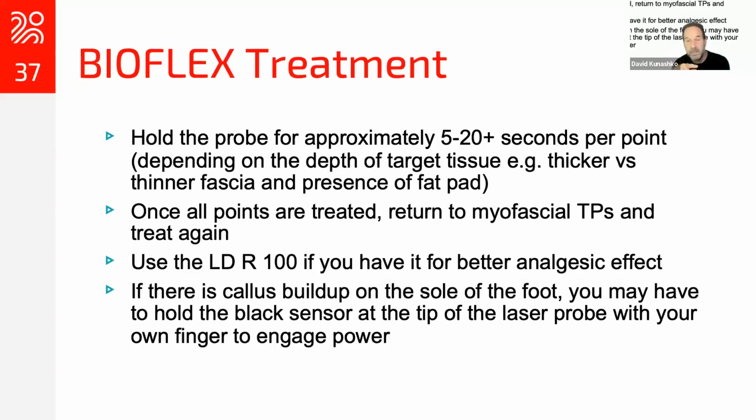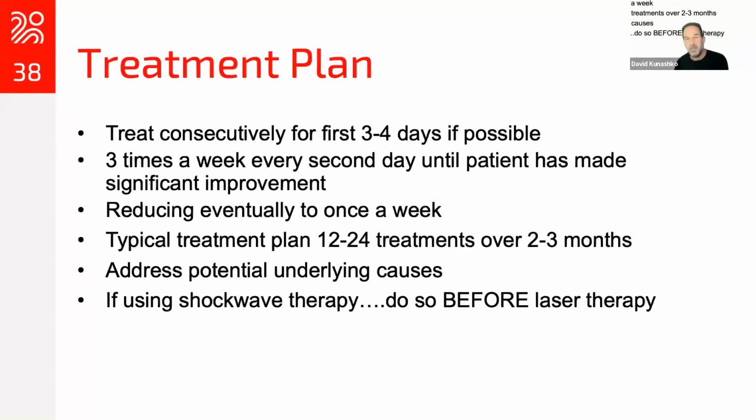Another point I want to mention is that this area is notorious for callus formation, and the laser probe may not trigger on easily because of the callus. If that's the case, then use your finger and touch the side of the probe, and that will trigger it on. So that's just a little tip to engage power if you're finding the callus is preventing it from turning on easily. If you can treat 2, 3, 4 days in a row, that's ideal. But if not, 2 to 3 times a week initially is kind of what I'd recommend, and then slowly start to reduce frequency.